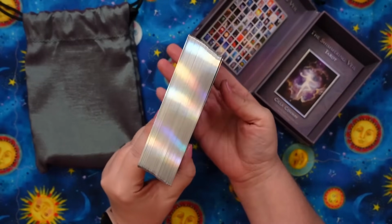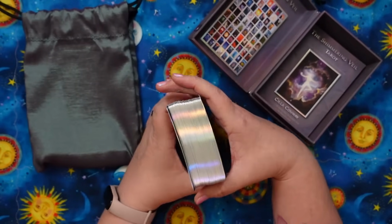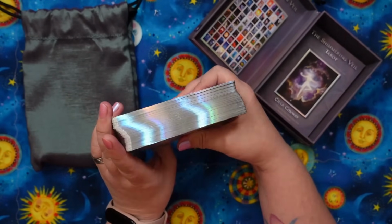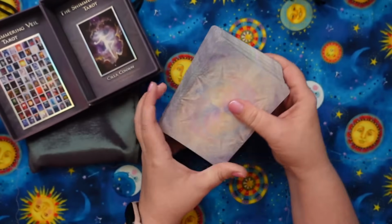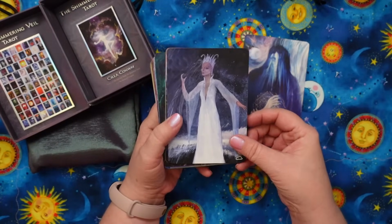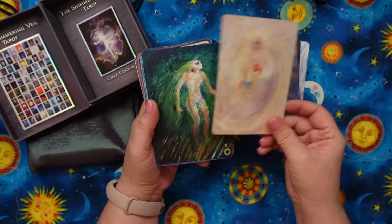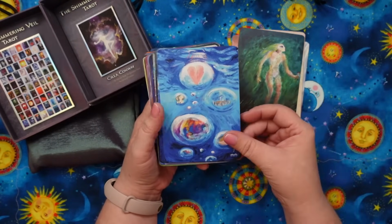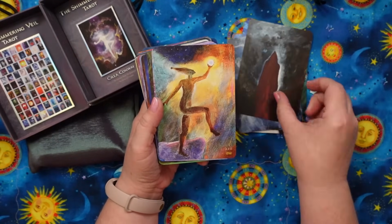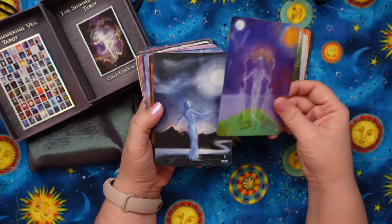There are holographic rainbow edges, which we love. This does break down over time. It won't look that pretty forever, but gosh, I've used this deck a lot and it's held up pretty decently, actually. Oh, look at the bling. It's amazing. This has such a gorgeous art style, and because the artwork is borderless and the labels for what card it is are tucked into the corner, it's very unobtrusive. It's a really great deck to work with. It draws me right into a more psychic place when I'm working with these. It really gets me out of my head and out of my way.